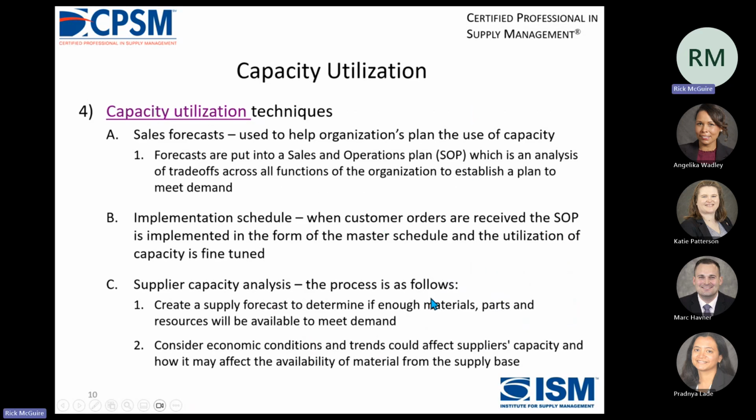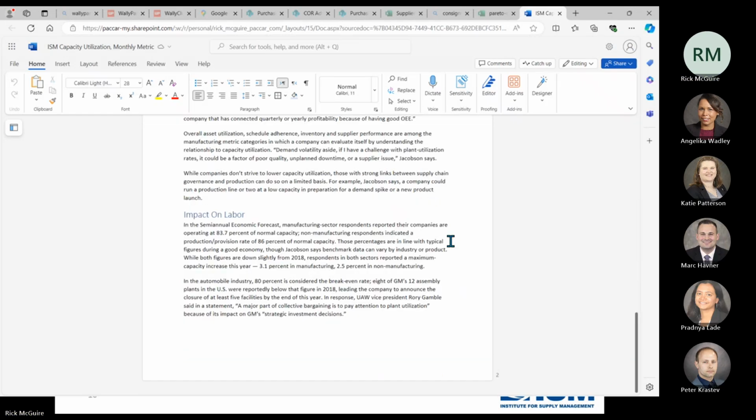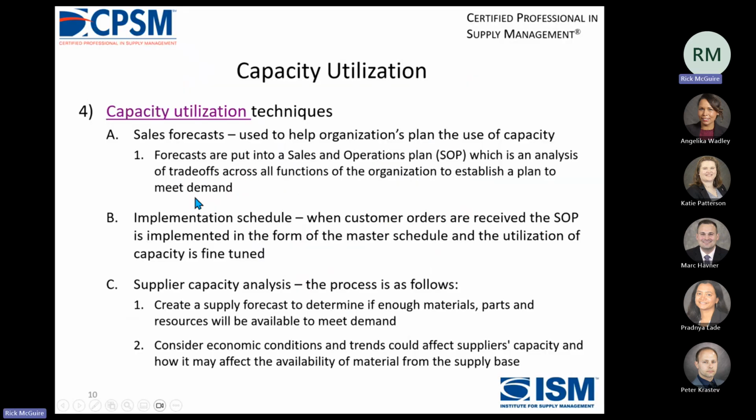Then you've got capacity utilization. If you want to read an article on what that is, your boys at ISM have made a 2 or 3 page article on it. But it's sales forecasts used to help the organization plan the use of capacity. So you use a forecast to put into the SOP, or sales and operations plan, which looks at trade-offs of all the functions in the organization to establish a plan to meet demand. And then you implement the schedule when the customer orders are received. The customer orders replace the forecast in the master schedule.